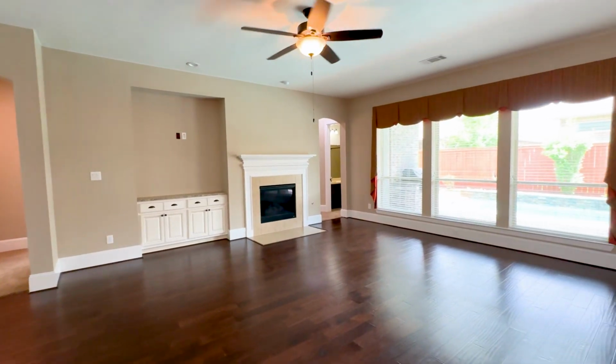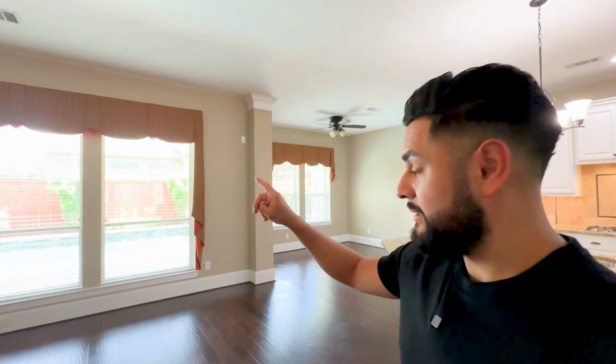So this house does have a pool, which we'll check out here in a second, but it does have a pool, right? So that's the other good thing, remember about resale homes, is that this seller put a pool in already, so you don't have to do that. So if you want a house with a pool, there's gonna be many houses in this community that have pools as well.